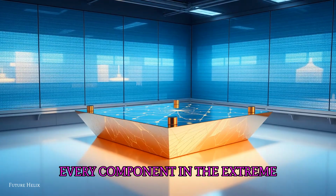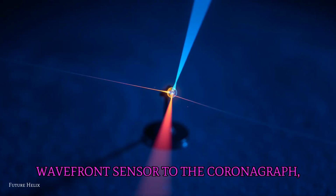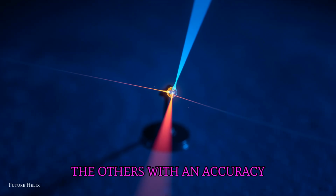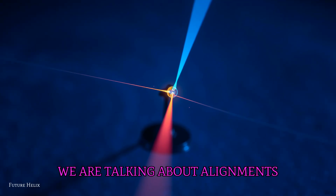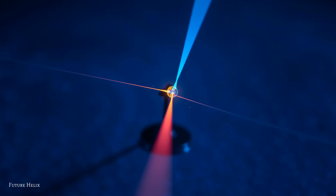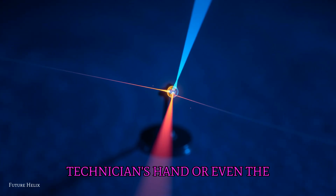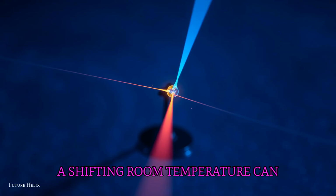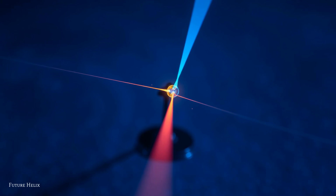Every component in the extreme adaptive optics system, from the wavefront sensor to the coronagraph, must be positioned relative to the others with an accuracy that defies human perception. We are talking about alignments finer than 1/1,000,000th of a meter. The system is so sensitive that the heat from a technician's hand, or even the tiny expansion of metal from a shifting room temperature, can throw the entire assembly out of specification.